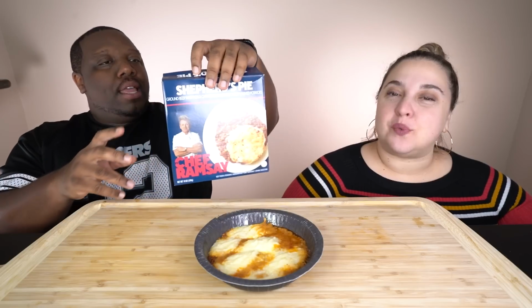So what's in this again, babe? So this one is filled with ground beef, vegetables stewed in a rich tomato sauce, smothered with buttery mashed potatoes, and topped with white cheddar cheese. I'm all in on this one. This actually sounds really good. I know. That's why I wanted to wait to do this one last, because it just sounds so good.